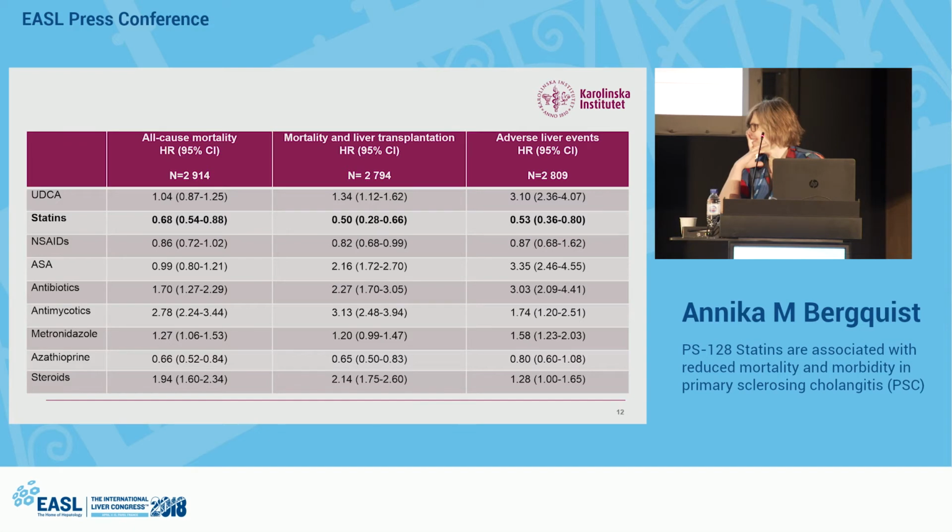This pretty much confirms what was observed in many other etiologies, and it makes a lot of sense. Did you have the chance of looking whether this is a class effect of statins, or did you look also into different statins, so simvastatin, atorvastatin? What we did was that we just took the data on what kind of statins these people were on, and the majority were on simvastatin and atorvastatin, about 30%, and the rest was a mixture of others.